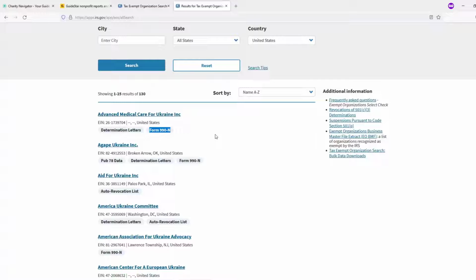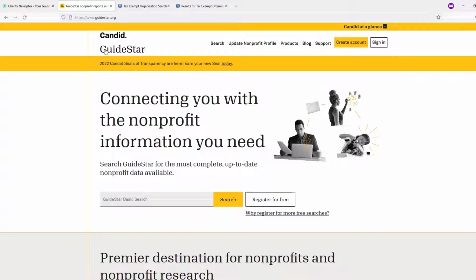So if one charity is spending 80 cents on a dollar to support themselves, and only 20 cents actually goes to the actual cause, versus another organization that spends maybe 30 cents on administrative needs, and then 70 cents on each dollar goes to the cause, then it might sway your decision between the two charitable organizations. The other two websites that I wanted to share with you, one is called GuideStar.